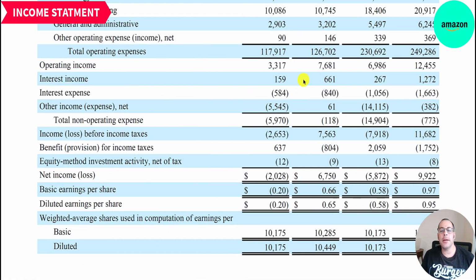Let's go back to the income statement. They received $661 million of interest on their investments. They paid $840 million of interest on their debt, which is higher than last year of $584 million. So their EBT, earnings before taxes, is $7.6 billion. Taxes $800 million. So their earnings are $6.8 billion. That's compared to a loss of last year.